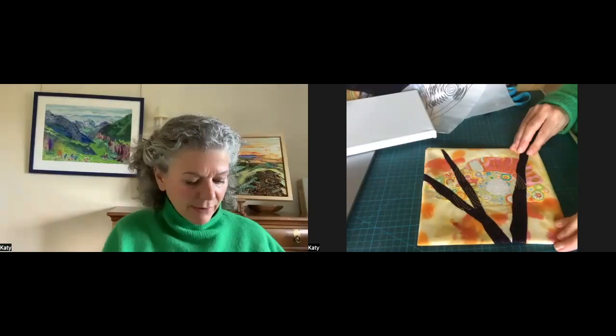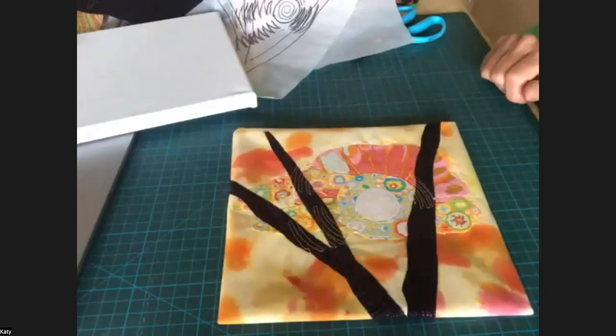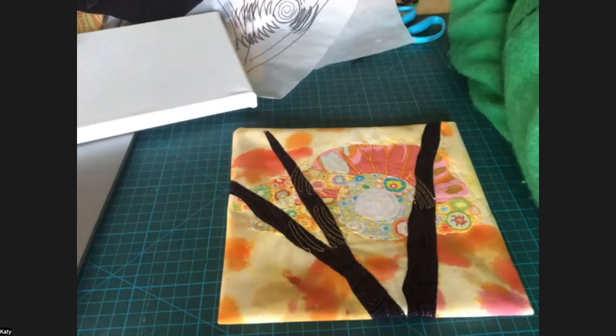Right, I'll go back to Katy and read out some of your comments. I've just folded in the edges, sorry, so even when you've done something really fast like we have today, it can look so effective once you just smarten up the edges. Yes, it does. I'd be very happy with that myself, to be honest.